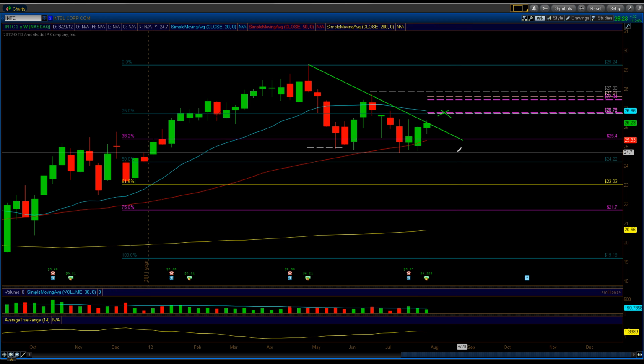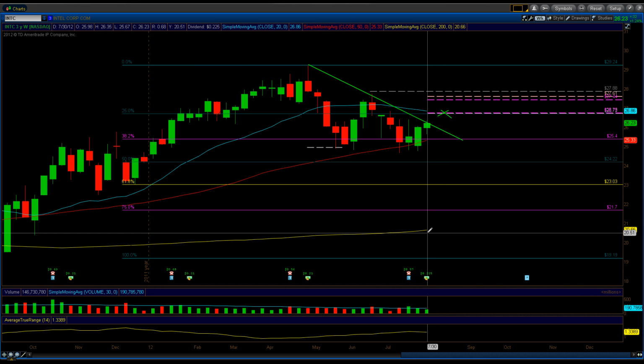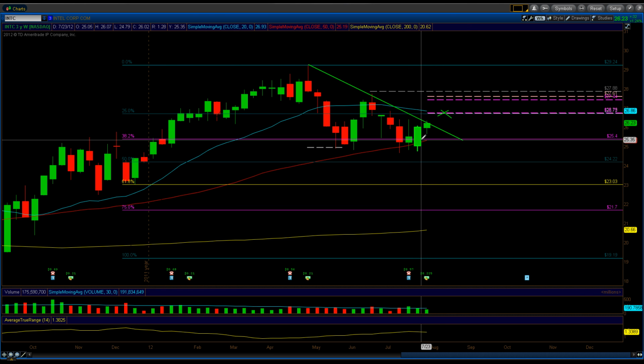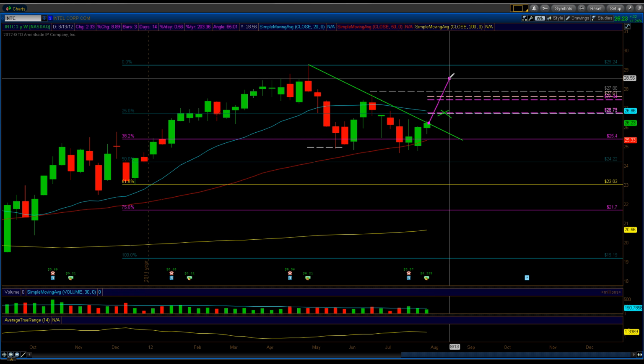Now here's the thing with Intel, it's still a monster. It's still a powerhouse, and Intel has always been a powerhouse. On the weekly, it's above the 200 moving average, and it's stuck in between the 50 and the 20. Anytime you're stuck in between two moving averages, there's a possibility that you may break out, which would be pretty big, or break down.